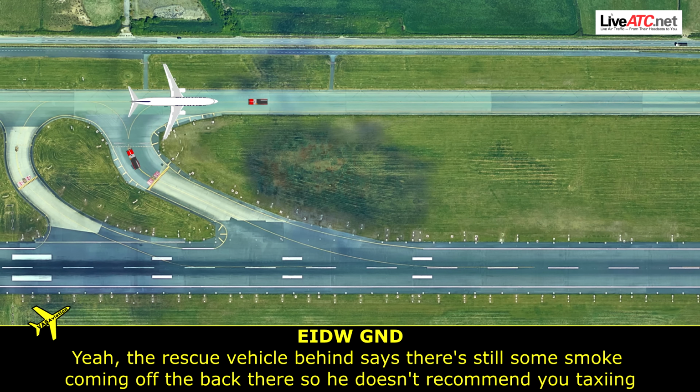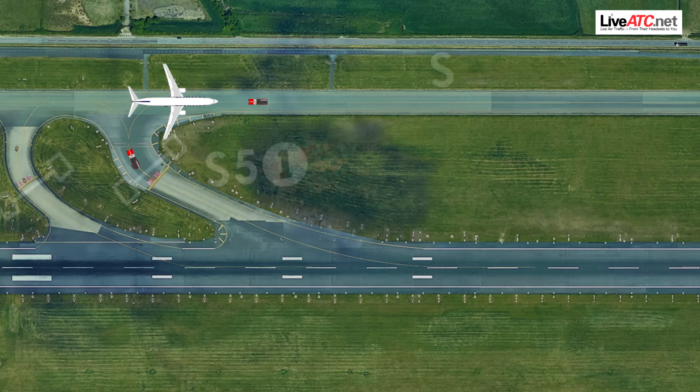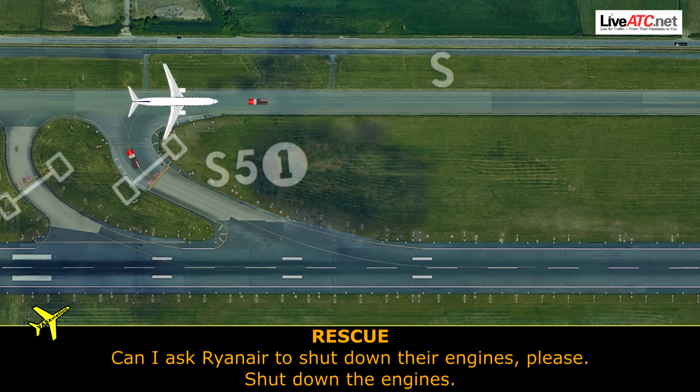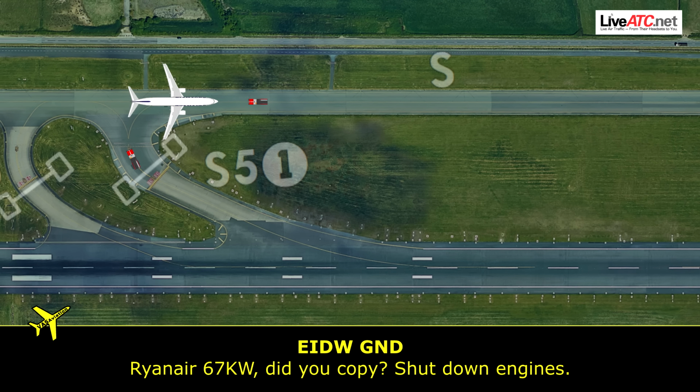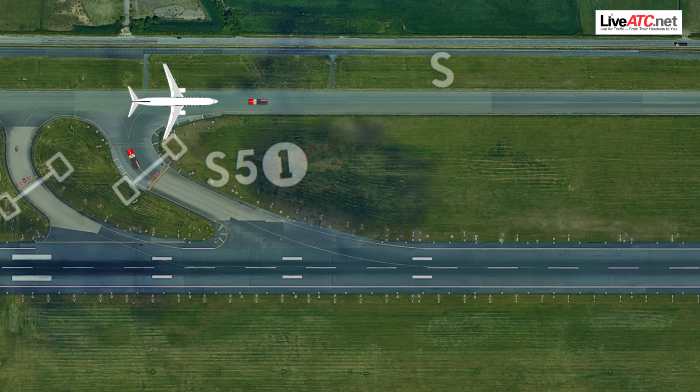Yeah, the rescue vehicle behind says there's still some smoke coming off the back there, so he doesn't recommend you taxi under your own steam. There's a few fire trucks just coming out to you now. The undercarriage there, can you ask Ryanair to shut down his engines, please? Shut down his engines, over. Ryanair 67 Kilo Whiskey, copy, shut down engines? Yeah, we copied, right now, 6 and 0.